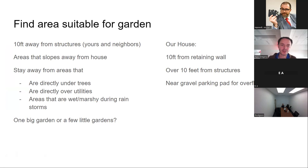It works best if the area slopes away from your house. So if there's a gentle slope away from your house down into your yard or down to the front yard or whatever, that works best. Or you're going to be fighting gravity.